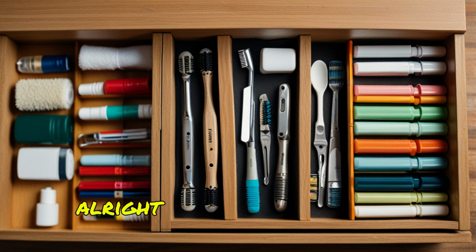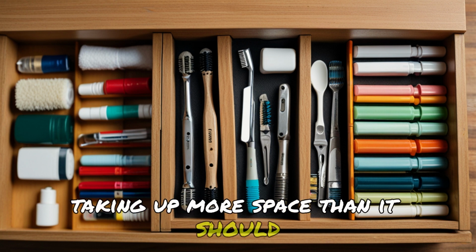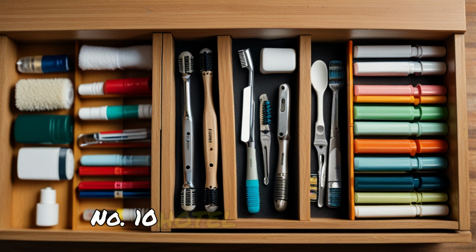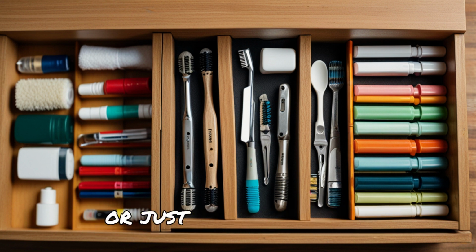All right, we're making great progress. Now let's move on to something that might be taking up more space than it should. All those extra bath products you've been holding on to for years. Number 10. Hotel toothbrushes. The collection of free hotel toothbrushes, just in case or just clutter.